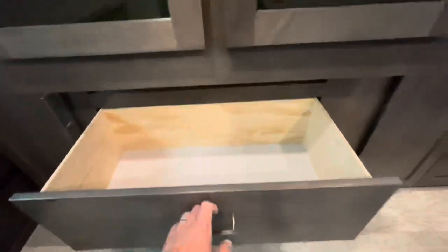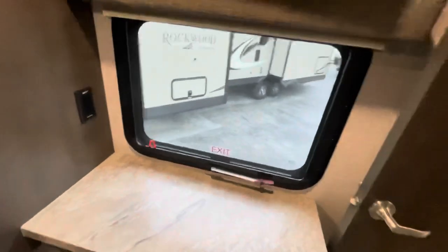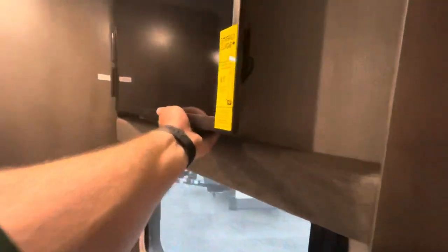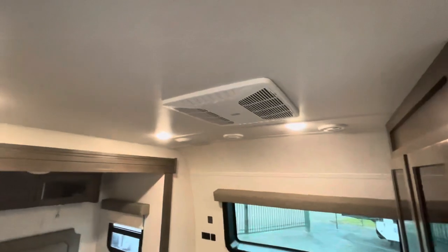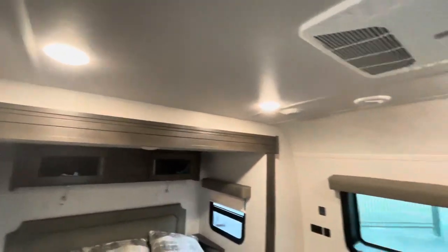You've got the hanging space here. Again, more charging. Nice storage, nice deep drawers. Fire escape window that does open. Receptacle, TV is on a swivel arm, so you can access the plugs. We did equip this with a second air conditioner that is ducted. Speakers.